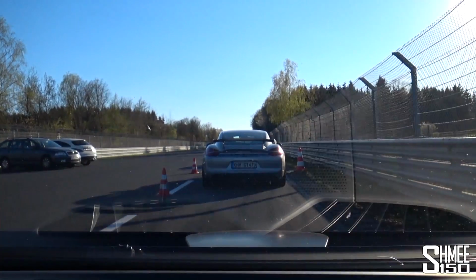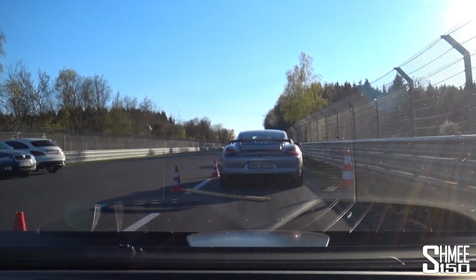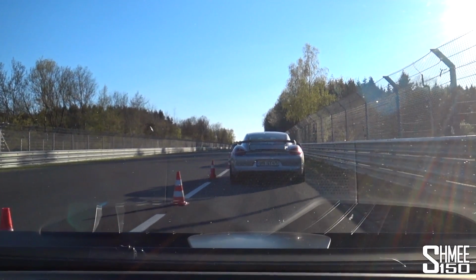What other rules are there? In case there is a yellow flag, you need to slow down to 50 kilometers an hour, turn on the hazard lights and do not overtake. If you see a flashing yellow light, the speed limit is then 120, but be prepared to come to a complete stop. Those are the most important.